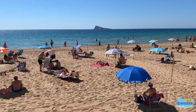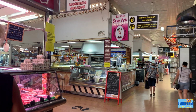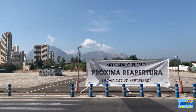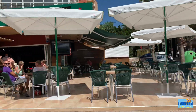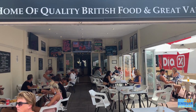Back on dry land, before we go, let's show you some of the sights more familiar to you. The indoor market is now almost entirely open, which is fantastic to see, and the outdoor Wednesday and Sunday market is starting again on Sunday. It's also great to see that some of the bars are doing well, especially those out by the campsites like the Corner Bar, so there are plenty of places to go if you decide to visit.